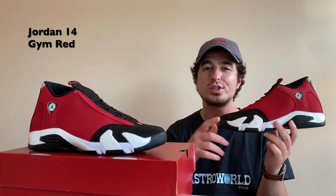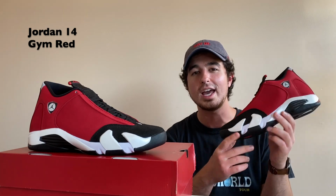But otherwise, let's go and start checking out this Air Jordan 14 Gym Red. Like I said, retail price of $190, dropped earlier this morning, and a very, very nice shoe. So let's go and start checking it out.